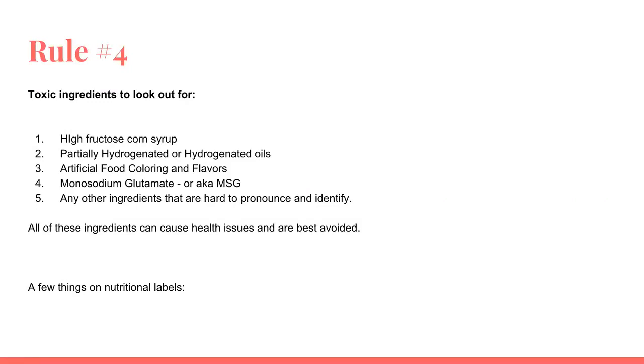So another thing to avoid would be artificial food colorings and flavors. So anything like red 40, yellow 6, these are artificial food colorings. A lot of it is very toxic. Some people are super, super sensitive to these artificial food colorings. So put it back.